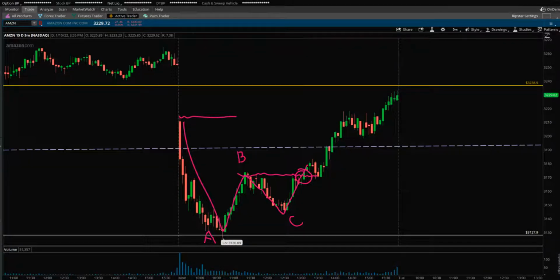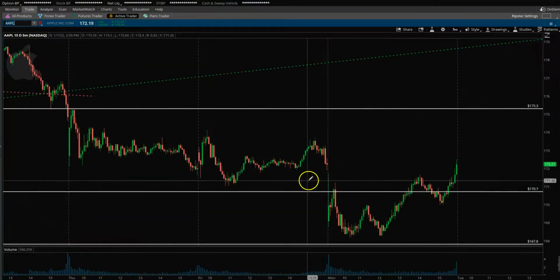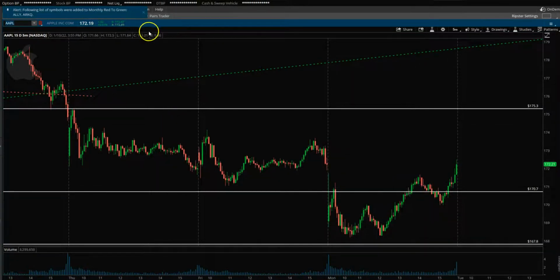We're just giving you some examples of how you can actively trade. Apple, I did not even trade this one today, but again, a similar looking chart, went down first and then went back up. Okay, that's fine, ignore.